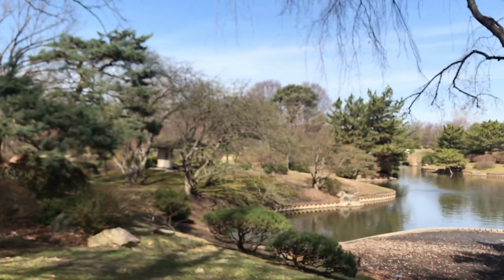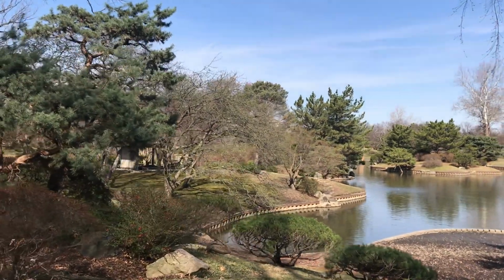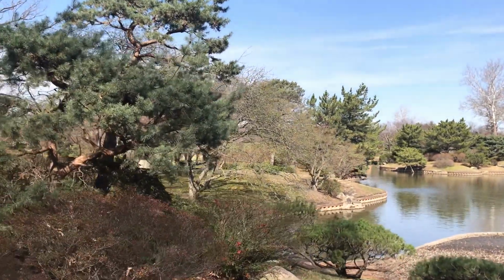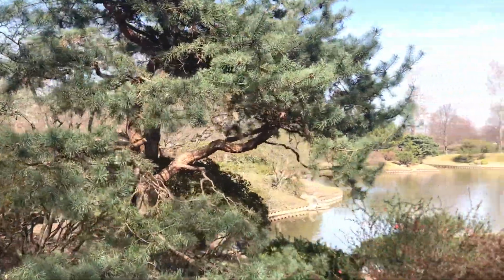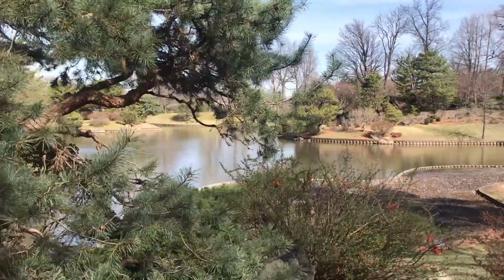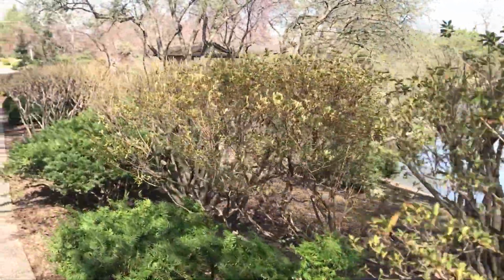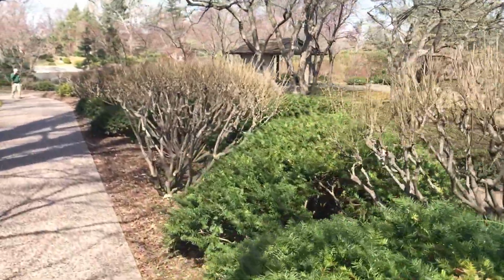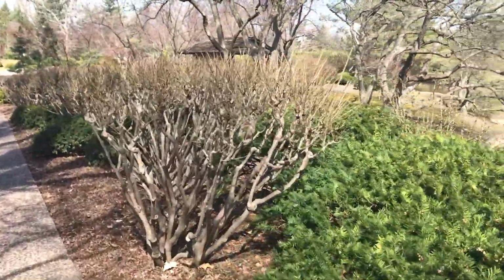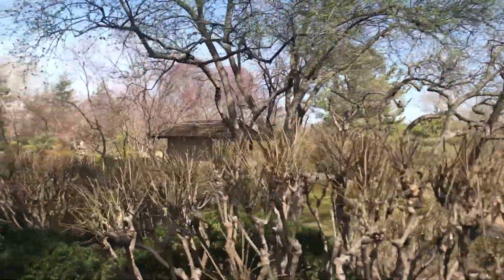But yeah, as we come around, there's a little bit of some flowering quince here that's got some red blooms. Got lots of azaleas that are not even close yet. They'll still be a few weeks away, closer to mid-April, to the end of April.